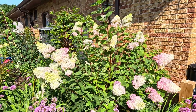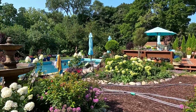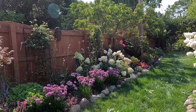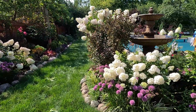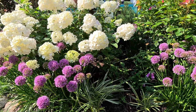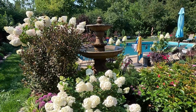It's been pretty good. We do have some deadheading to do in the garden, so we're going to get after some of that today. But all in all, just taking a look around, things are looking really good, really beautiful. Lots of flowers everywhere. The alliums are starting to bloom, so the pollinators are everywhere. They are super happy about all of the flowers right now. And I can't wait to get some stuff cleaned up today so that when we're ready for our tour this weekend, everything will look good for you.